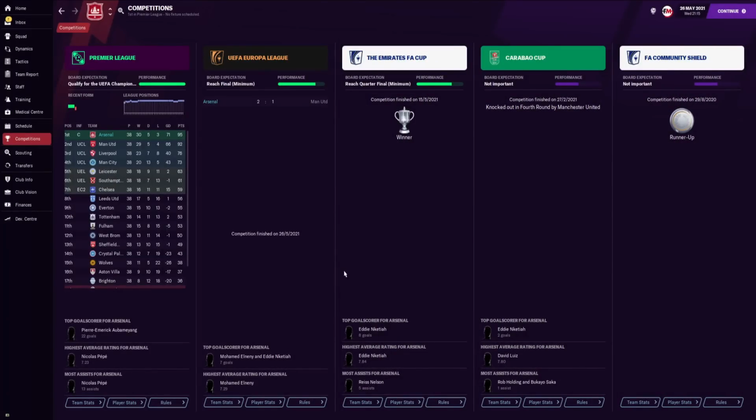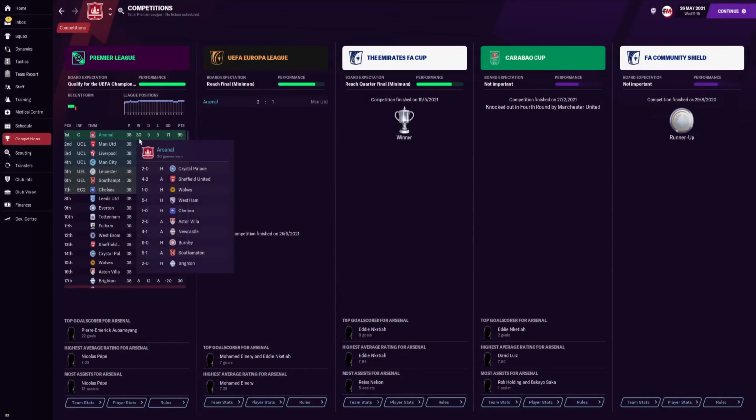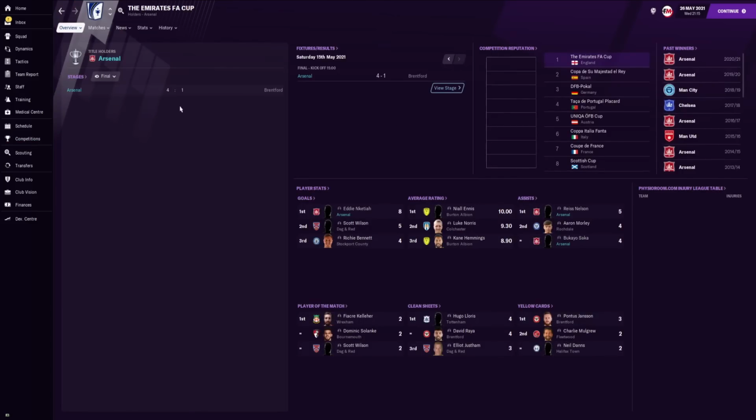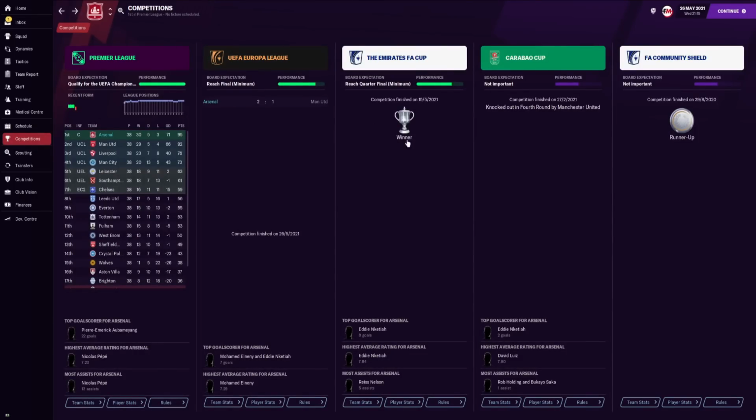So here we are, as you can see, in the Premier League. We managed to play 38, winning 30 of those games, drawing 5 and only losing 3, with a plus 71 goal difference. In the Europa League, we managed to beat Manchester United in the final, and in the Emirates FA Cup, we beat Brentford in the final, which should have been a routine win.